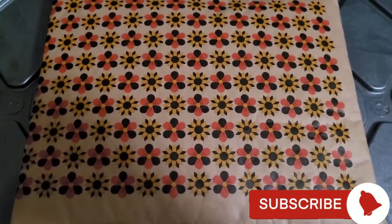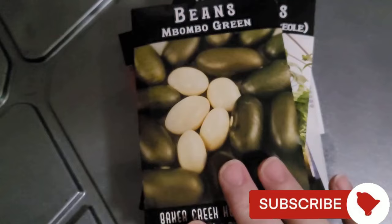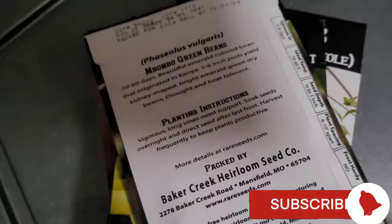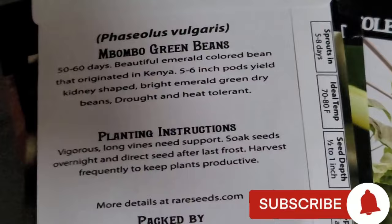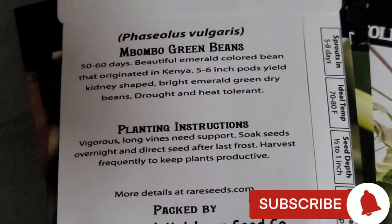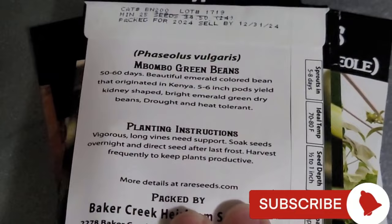Okay, thank you, Baker Creek, for packaging and sending my order in such a timely manner. Love your products. And I got these Mbombo beans. And I don't remember why I thought they were amazing, but let's see. It says 50 to 60 days, beautiful emerald colored bean that originated in Kenya. 5 to 6 inch pods yield kidney shaped, bright emerald green dry beans, drought and heat tolerant. They're vigorous long vines that need support. Soak the seeds overnight and then direct seed after last frost.